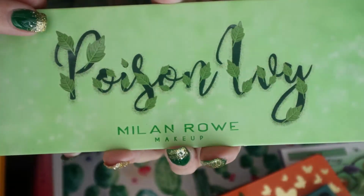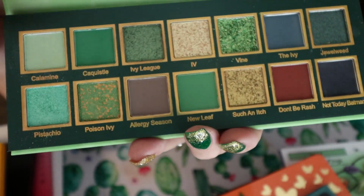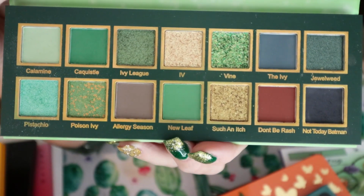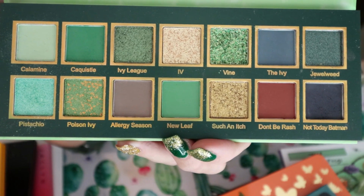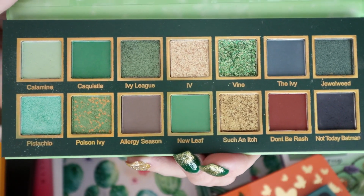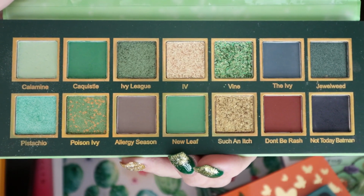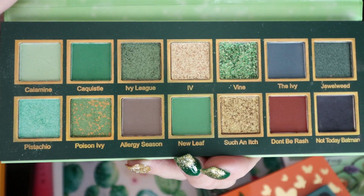The Poison Ivy palette is a collaboration with Milan Rowe and Doodles by the Bunny on Instagram. I really like her. She's very creative, and she put together a beautiful palette. Very green leaning with a pop of purple, pop of red. The formula, I was surprised, is as incredible as it is. I'd never tried Milan Rowe before, but if they release anything else, I'm definitely interested.